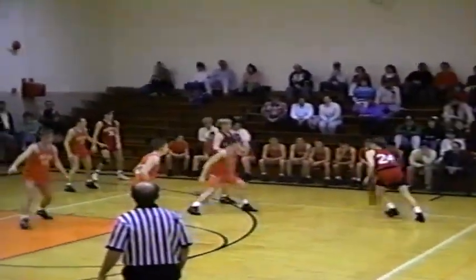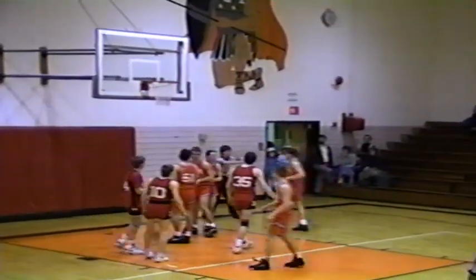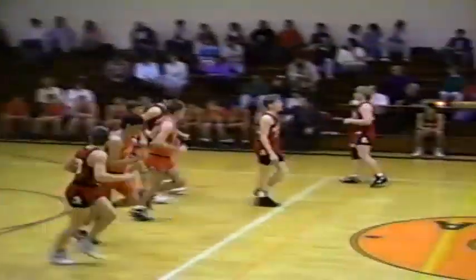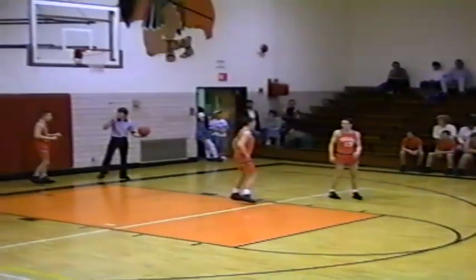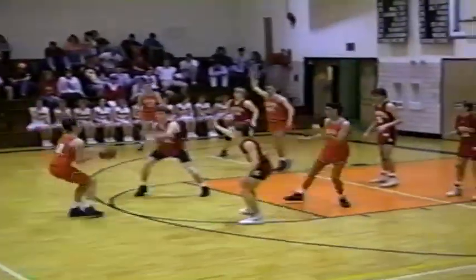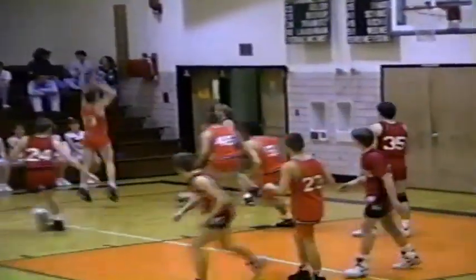It's a pass on the wing. Now back out on the wing they go again with it. Now inside on a nice baseline pass and a walk called first, however. It was a nice bounce pass inside there, but the kid walked to make the reception of the pass. And so that gives it back to UD. 2:45. John for three. No good, a little off on the left-hand side over there and rebounded by the Mounties.